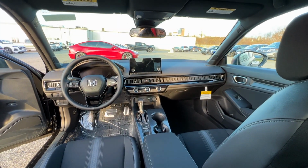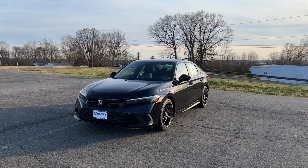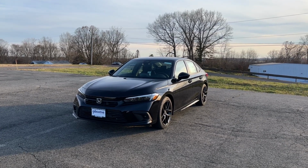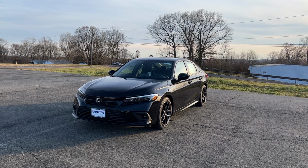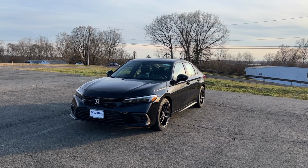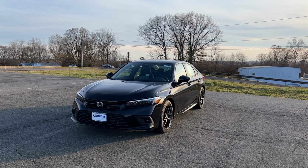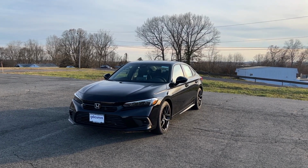And that's how the front of this Honda Civic looks like. I hope you guys enjoyed this review of this 2022 Honda Civic Sport. I know I did compare the SI to the Sport a lot, and honestly, the only reason I did is because I am very disappointed with what Honda did with the Honda Civic SI, and I think they could have done a little bit better job.